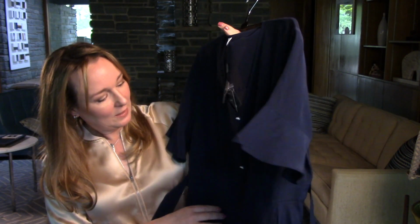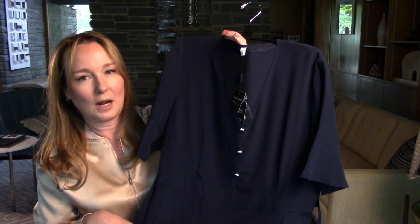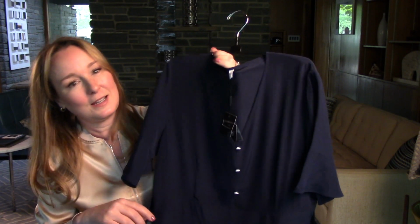I was just looking to see if they could be removed, but there's also a little loop that's meant to go around them. So I don't think I can just remove them and get away with it, but I do think that I will replace them. I will try to find buttons that match this as closely as possible.